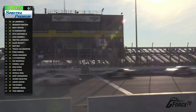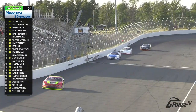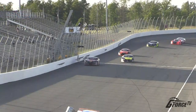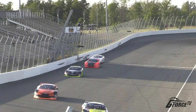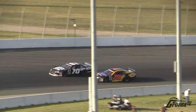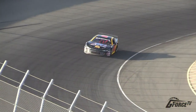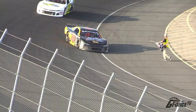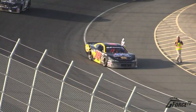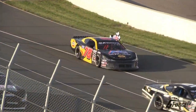Brandon Watson comes home second, Matt Pritico, DJ Kennington, Pete Shepard, Shea Gemmel, Trayton Lapsevich, Blair Wickett. What a run for Matt Box in the 27. He was involved in a mishap earlier on, was smoking for a few laps, and survives for a top 10 finish. That final restart was all Joe Lawrence needed, and he got by Brandon Watson and picks up the win in the APC Pennzoil number 78.